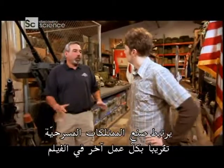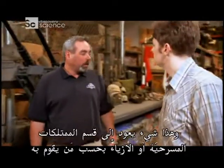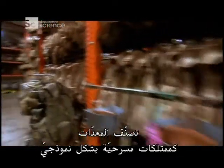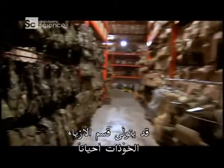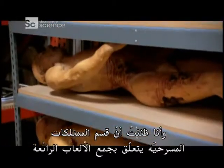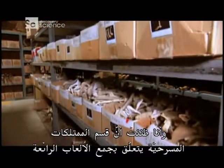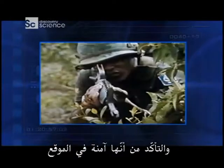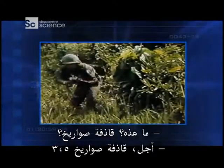The prop job correlates to almost every other job on the movie. And this is something that goes either props or wardrobe, depending on who's doing it. The gear is typically props. Occasionally, the helmets might be handled by the wardrobe department. And here I thought proppage was all about collecting cool toys. It's serious business, especially when you're dealing with guns. It takes historical accuracy and scientific precision to modify weapons and make sure they're safe on set.